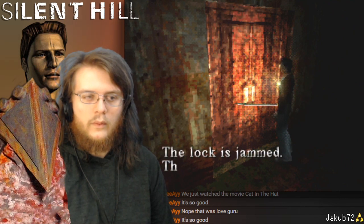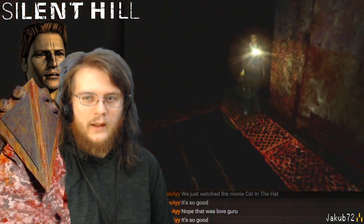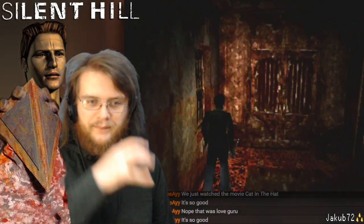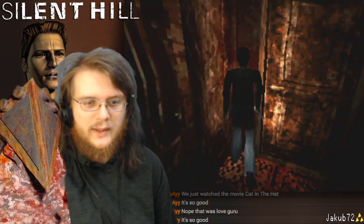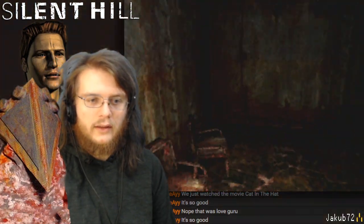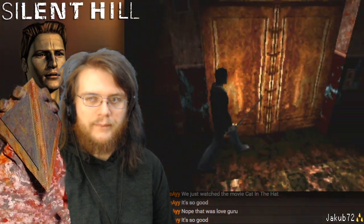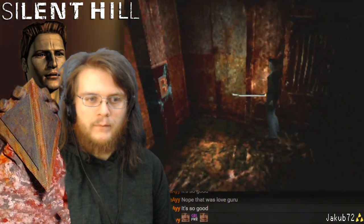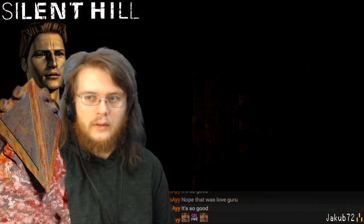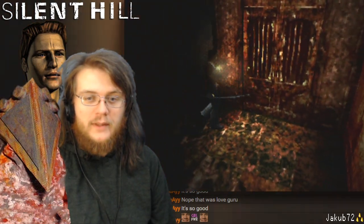Wait, where's the generator? Because normally they're in like the basement or something, but there's no basement in this place. And I don't have a map. So I'm really lost. And I don't think there's a fourth floor. One of the doors in the basement leads to the generator. So I just go to the bottom floor. Well, I mean, there's like 50 million doors.